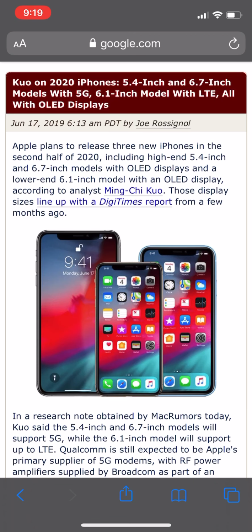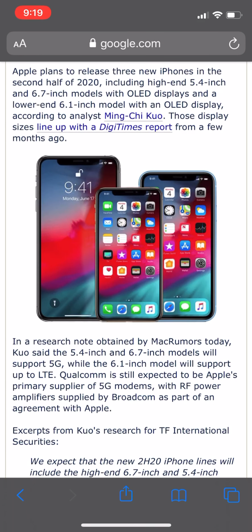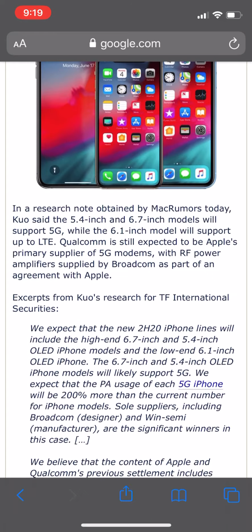Now, when it comes to 2020, they're reporting that there's going to be a 5.4-inch and 6.7-inch model with 5G, and a 6.1-inch model that will be LTE, which is also all going to be OLED, but the 6.1-inch is going to maintain its more entry-level position in the lineup if you don't want to go to the premium level.